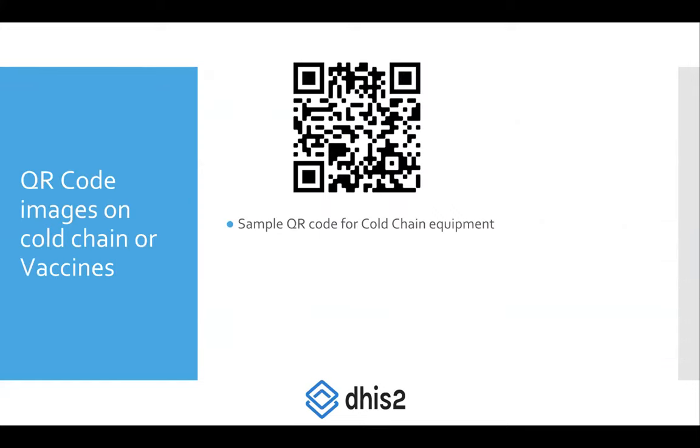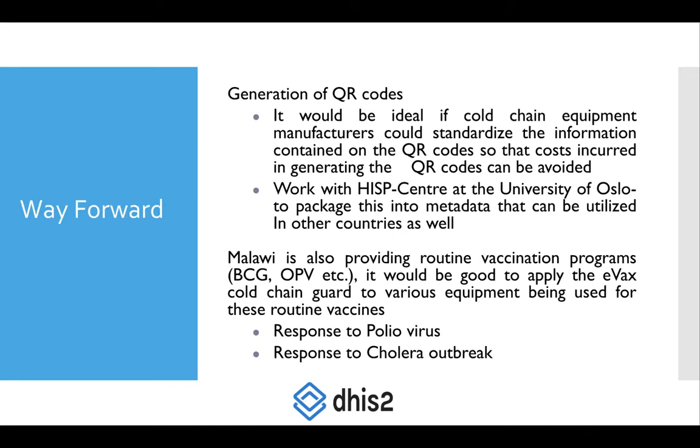So this is a sample of the QR code. So basically there's information embedded, looking at what sort of equipment, the equipment name, as well as the brand and the model that uniquely identifies that equipment. So the same could be used for some other things as well, like the vaccine.